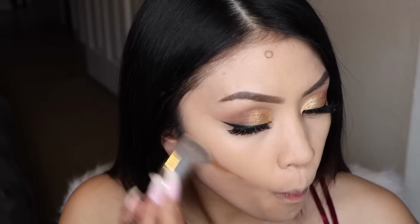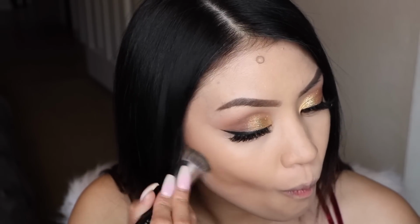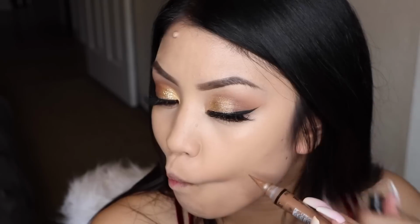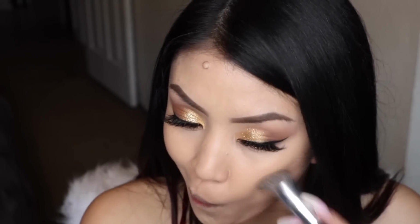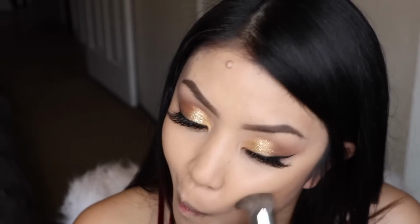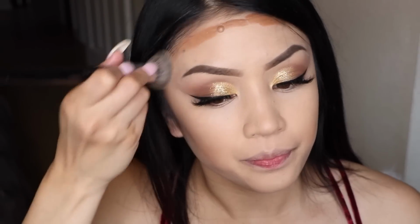And today I'm using the color Toast from LA Girl Pro Concealer. I love their concealers. That's my go-to if I want to contour because it's so good. I'm telling you guys, it works so good, and look how easy it blends. This just gave me such a beautiful bronzy contour. I loved it. It looked amazing. And I've used this with so many foundations, you guys, and I'm telling you, it's so easy to blend. It's literally like butter.